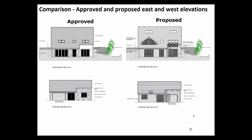Excuse me, if I can just come in. Yes, please do. Members, just be aware that as a committee, you've already refused this application. We can only make a minded decision, but I just wanted you to be aware that it's an identical application to the one you dealt with on the previous item. Yes, thank you, Mark. Any other comments before we go to a vote?